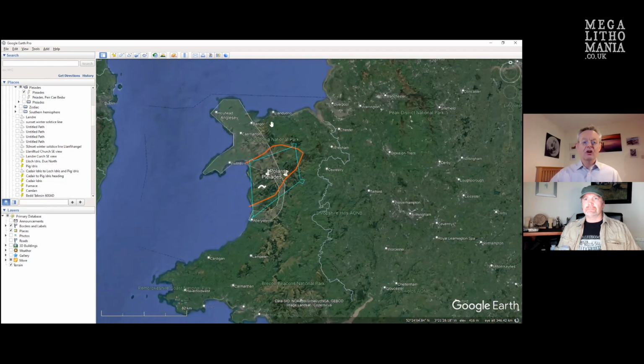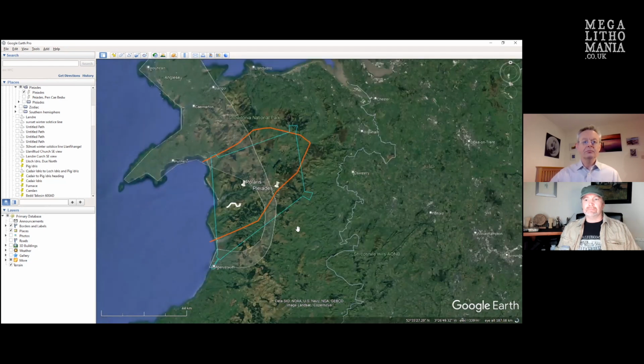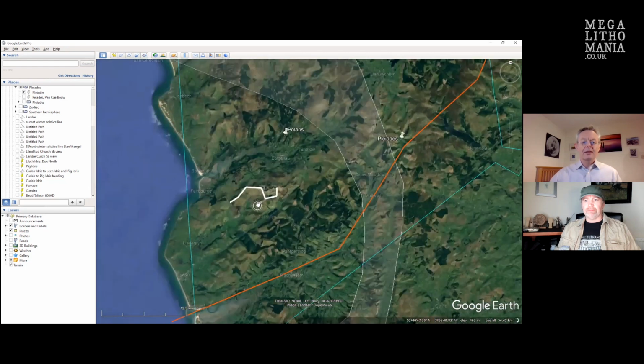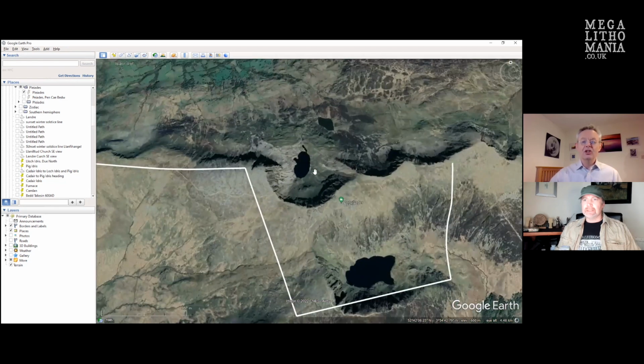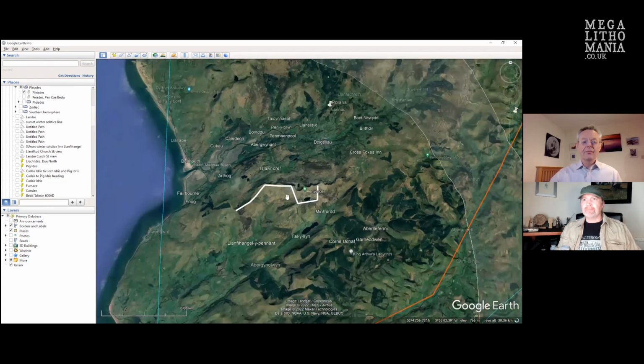Now you can see the top northwest quarter of Wales. This is the ancient land of Gwynedd, and that is the mountain of Cadair Idris. There's one of the peaks, Penygadair. I think you and I have both been to the lake in the chair at Cadair Idris. Yeah, that's correct.